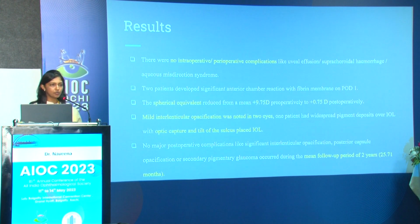There were no intraoperative or perioperative complications like uveal effusion, suprachoroidal hemorrhage, or aqueous misdirection syndrome. 2 patients developed significant anterior chamber reaction with fibrin membrane on postoperative day 1, which was treated conservatively with topical steroids and intramuscular injection dexamethasone. The spherical equivalent reduced from a mean plus 9.75 diopter preoperatively to plus 0.75 diopter postoperatively. Mild interlenticular opacification was noted in 2 eyes. One patient had widespread pigment deposits over IOL with optic capture and tilt of the sulcus placed IOL.